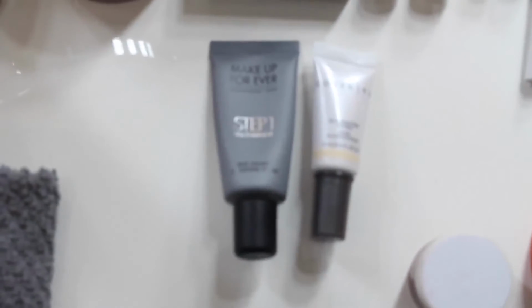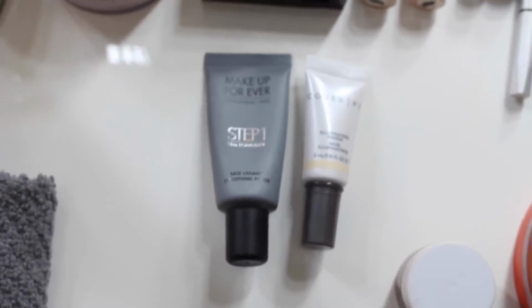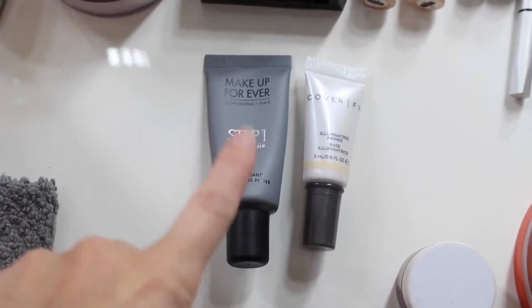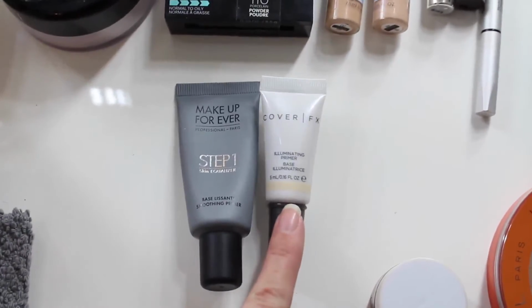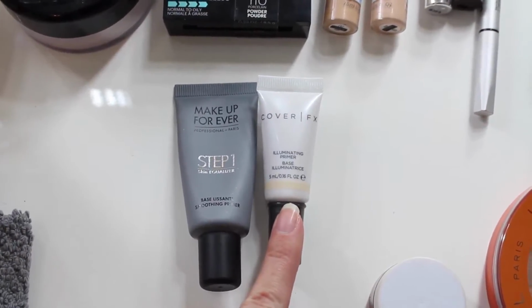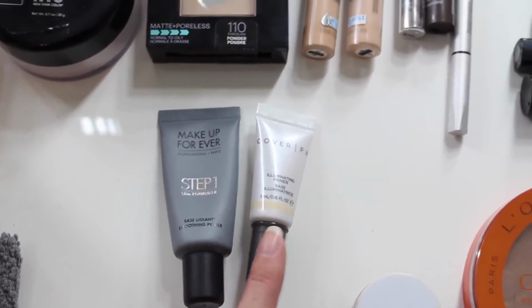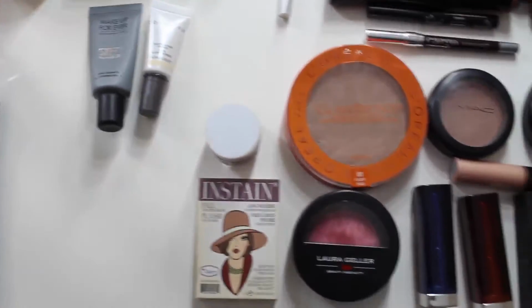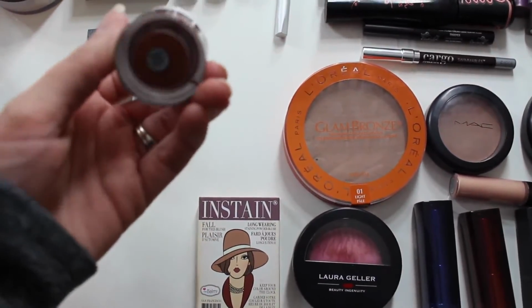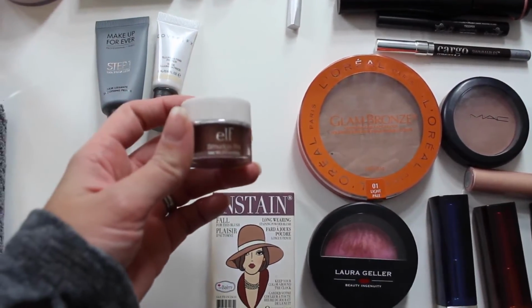So for primers, what I am keeping in there is the Makeup Forever Step 1. This is their smoothing primer. Then I recently got this sample. It's the Cover FX Illuminating Primer. And that one just gives a little bit of a glowy base. So I'm going to keep that. So I've got 2 options. This e.l.f. Smudge Pot in Brownie Points. I am definitely going to keep that.